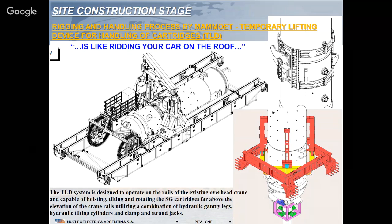The component has to be taken by the center of gravity with this kind of trunnion band, and they had to coexist this trunnion band with a temporary support system for holding the steam generators. Remember that steam generators were supported by the column 15 meters high that had to be cut in advance and supported by this system. So it was like, someone said, this device was like riding your car on the roof, and you will see later on. It was a very smart solution provided by Mammoth company.